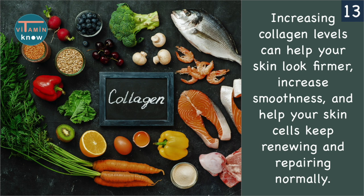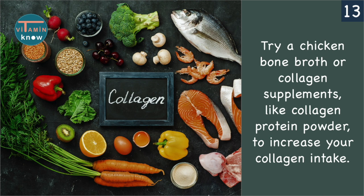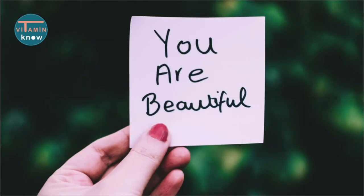Increasing collagen levels can help your skin look firmer, increase smoothness, and help your skin cells keep renewing and repairing normally. Try a chicken bone broth or collagen supplements, like collagen protein powder, to increase your collagen intake. Although they can be bothersome, bags under your eyes don't usually impact vision or health. So if you want to reduce the puffiness around your eyes, there are temporary and long-lasting solutions.